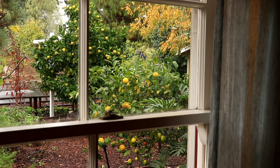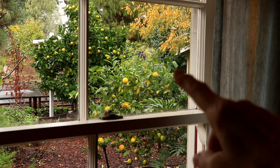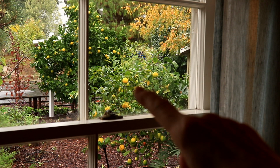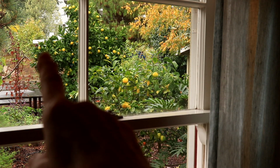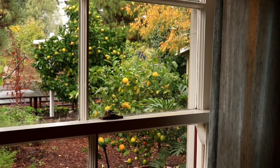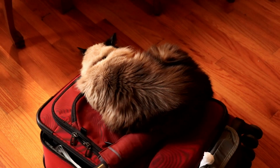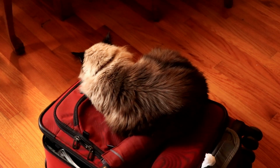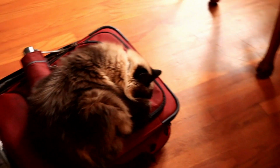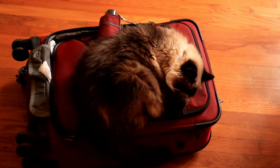If you've followed me for a long time, you know that the very first thing I did when I started my garden was plant a little dwarf lemon tree and a semi-dwarf Valencia orange tree. There have to be 100 lemons and 100 oranges on those trees. When I go away, she lets me know that she does not want me to go away. She goes, no, you're not going away again. I'm sitting right here and you're staying home.